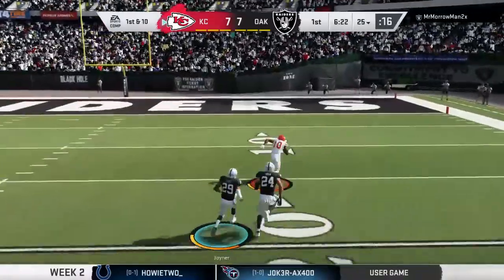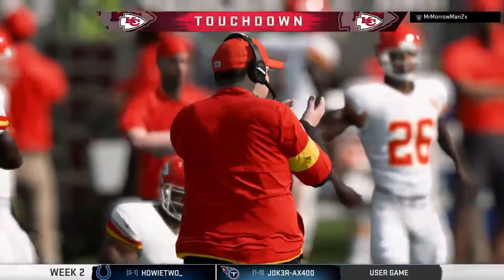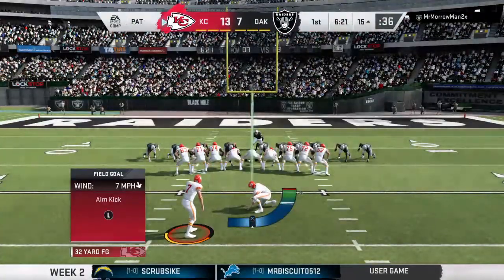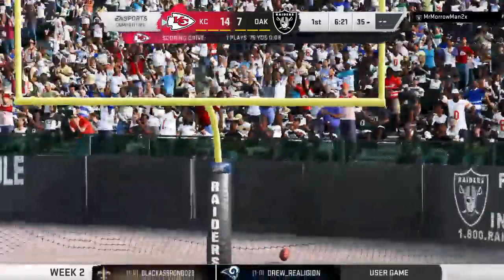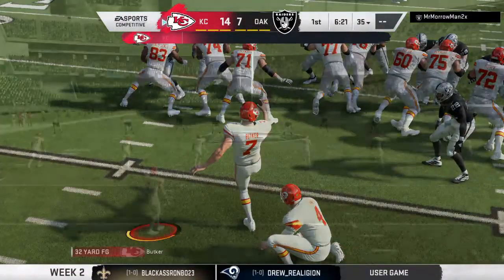Now they air it out to start the drive, and it's complete. And all the way in for a Kansas City touchdown. Tyreek Hill, his first touchdown here of the new campaign. And the Chiefs have taken the lead. Extra point splits the uprights, and that makes the score 14-7.